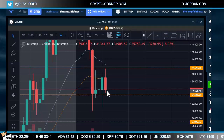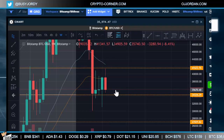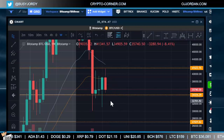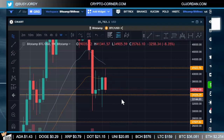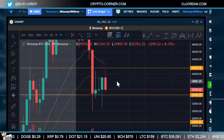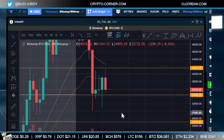So the longer we stay below this moving average, the worse it is for us. It means that we don't have enough buyer strength. This means that falling down lower is the most likely scenario. So right now, we're still in kind of undecided waters. We still have to test what is going to happen over the next week. We have a week for Bitcoin to make up its mind. Is it going to go up or is it going to continue going down?